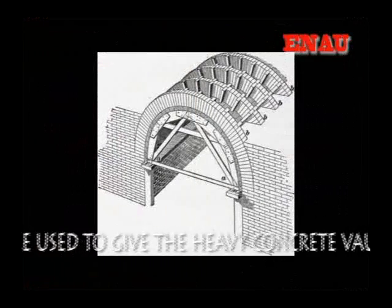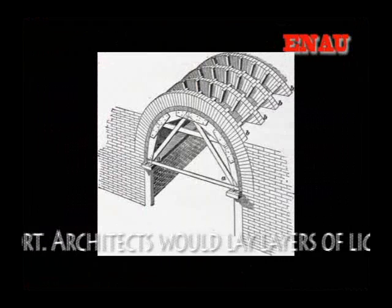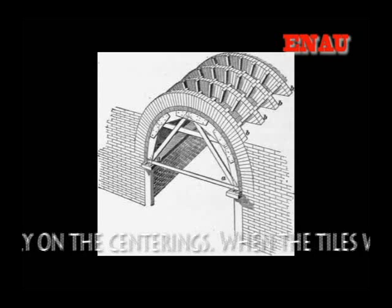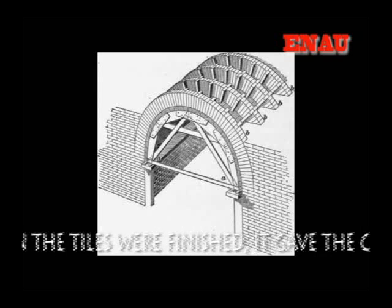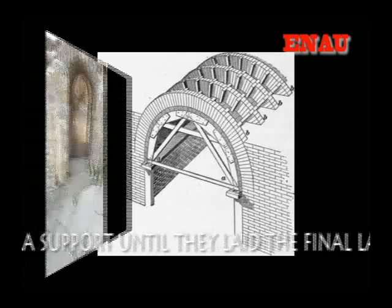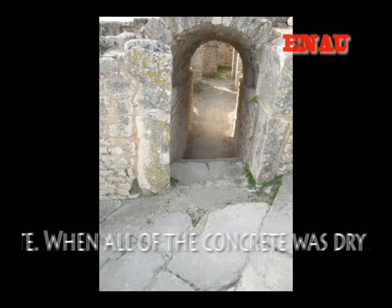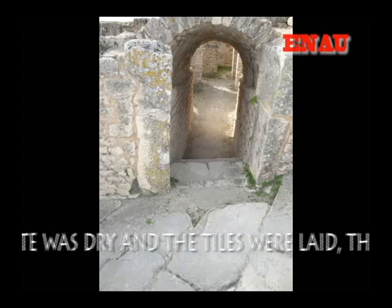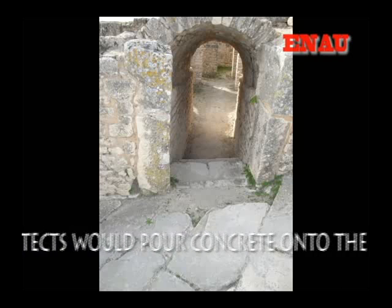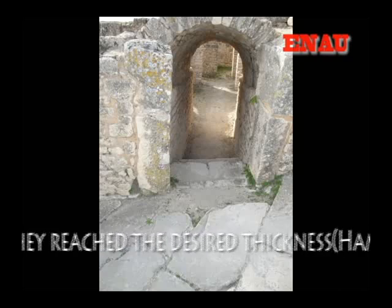Buttresses were used to give the heavy concrete vaults extra support. Architects would lay layers of light tiles directly on the centerings. When the tiles were finished, it gave the centerings extra support until they laid the final layer of concrete. When all of the concrete was dry and the tiles were laid, the Roman architects would pour concrete onto the vaults until they reached the desired thickness. Hamlin 25.